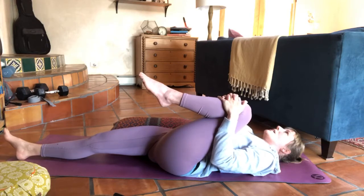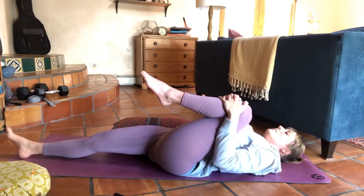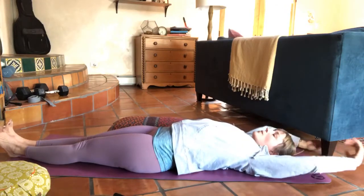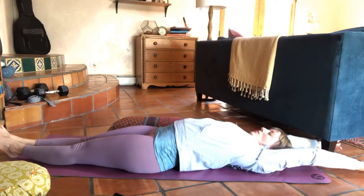Big expansive inhale, feel that compression in the belly. And exhale, release the right leg, extending both arms overhead, reaching through fingertips, stretching through tips of toes. Stretch.